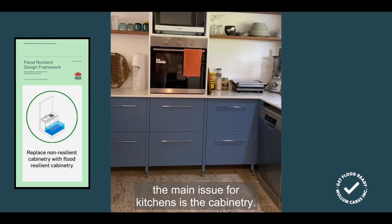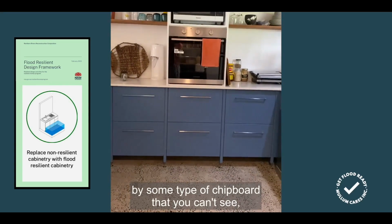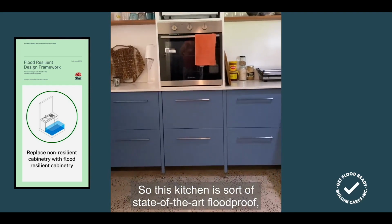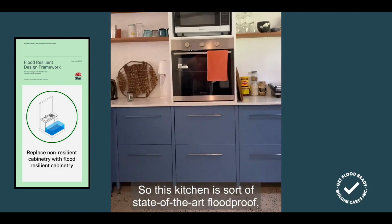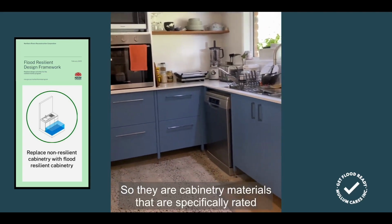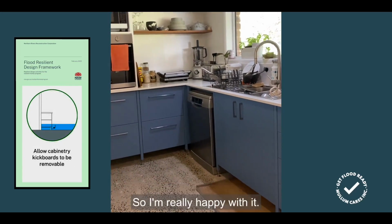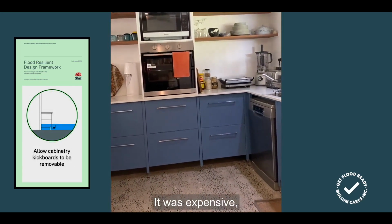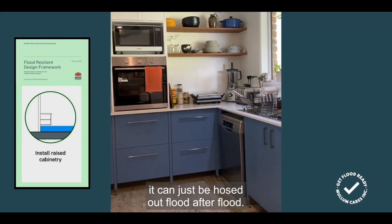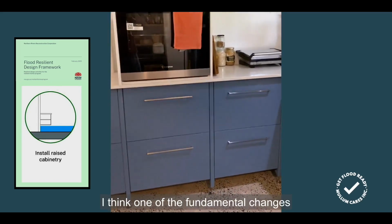But the main issue for kitchens is the cabinetry. Even expensive kitchens tend to be made by some type of chipboard that you can't see, and they fail badly in flood conditions. So this kitchen is sort of state-of-the-art, flood-proof, made from products called Tricoya and Stylex. They are cabinetry materials that are specifically rated to be completely flood resilient, guaranteed. So I'm really happy with it. It was expensive, but it just means that as long as this house is standing, it can just be hosed out flood after flood.